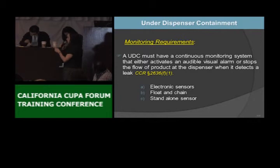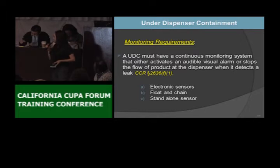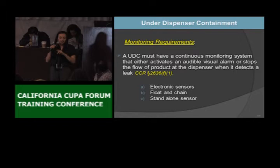The electronic sensors are connected to the monitoring panel inside the facility, and those are actually going to shut down the turbines if there's any leak detected. The float and chains are not electronic. For those, if there's any leak, that float is going to trigger the shear bulb, and it's going to restrict any flow of fuel from the tank to the dispenser. Now the standalone sensor is just going to cut power to the dispenser. So in any instance, you're not going to be able to pump any fuel from the tank.